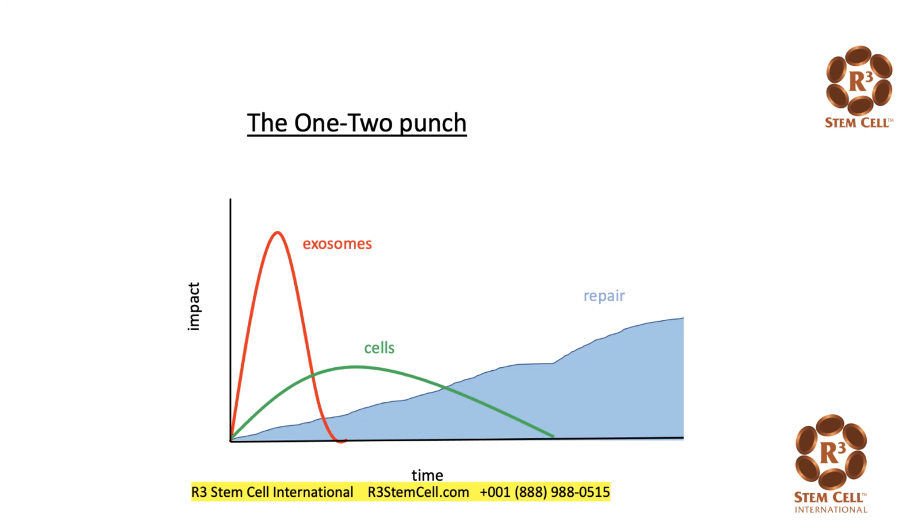So oftentimes the way that we look at using exosomes for treatment is with what we call the 1-2 punch. So exosomes can act very quickly on what's wrong in the body. And it can give you somewhat of a sustained effect, but not like what you see with umbilical cord stem cells. So with the first punch, you get this kind of a wave pattern, and with the umbilical cord stem cells, you get a more delayed but sustained reaction.